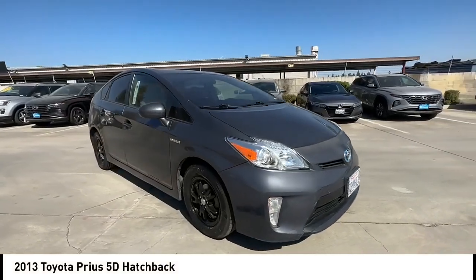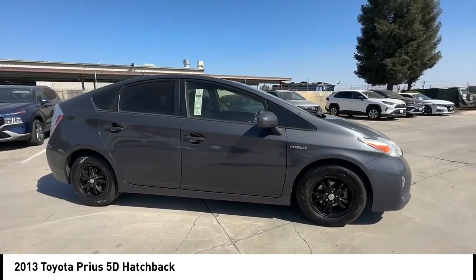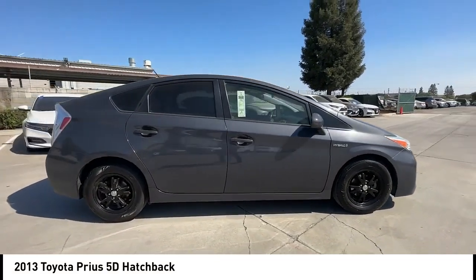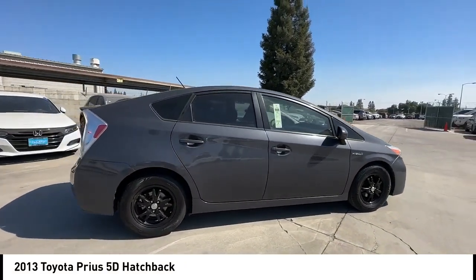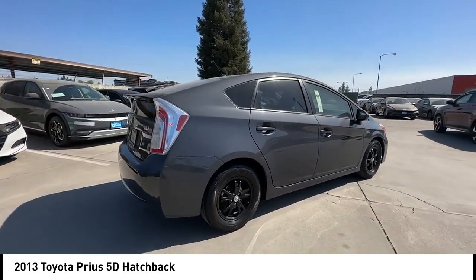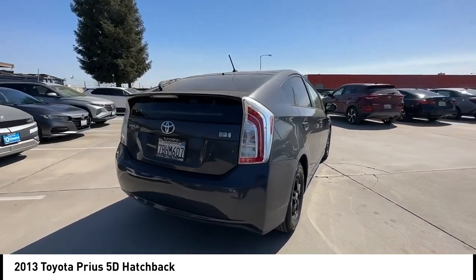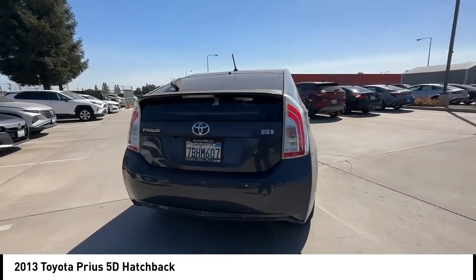We are pleased to show you the 2013 Prius. Prius offers harmony between man, nature, and machine. Using the wind, the sun, and advanced hybrid technology, Prius is a true full hybrid. One reason for its EPA estimated combined 50 miles per gallon rating. Here are some of this vehicle's great options.